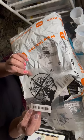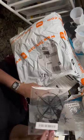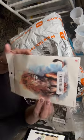And I think these are actually for your car or something like that. But yeah, I like that. So I can't wait to use that. Oh, look at this. Oh, I cannot wait to use this.